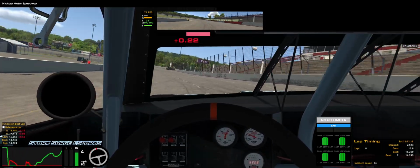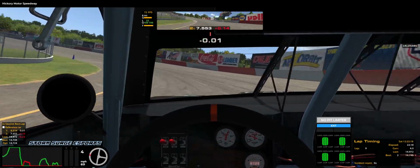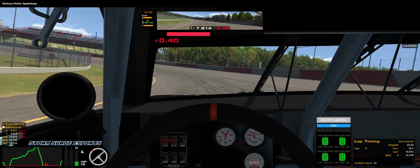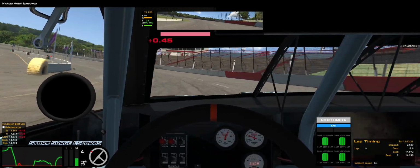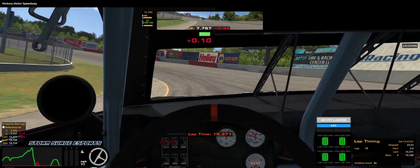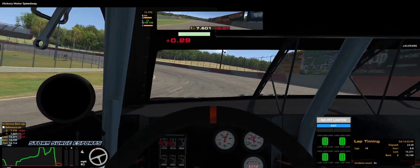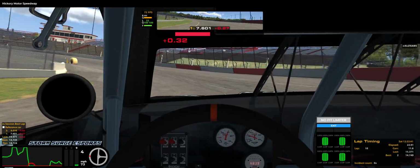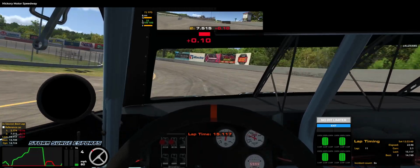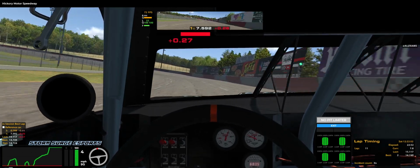So I don't race super late models that often, maybe a few times a season. I usually stay away from those races because there's usually a lot of wrecks and a lot of dive bombs and a lot of people just not braking or slowing down for wrecks. So it's usually quite messy. But I do love this track. I definitely need to go race here in real life at some point. I'm here in Brawley, so Hickory is a 3-hour drive from me, but it's definitely a trip that I should try to make one day.